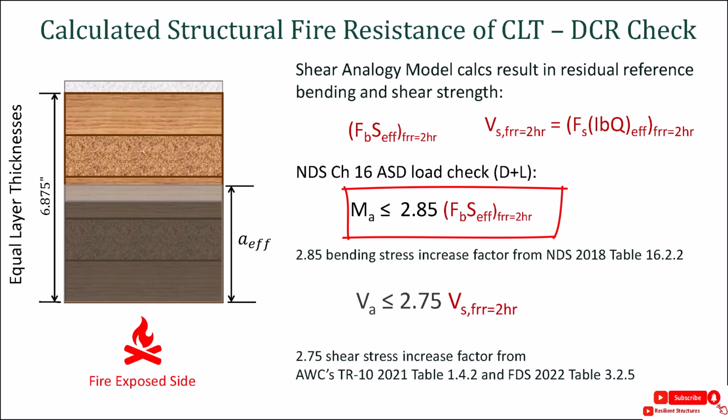Right. And there's an interesting factor applied here. The allowable capacity is multiplied by a stress increase factor, 2.85, which comes from the NDS. 2.85. Why the increase? It recognizes that a fire is an extraordinary short-term event. Wood can actually handle higher stresses for short durations compared to long-term loads. So the code allows you to use this higher temporary strength in the fire check. Makes sense. A temporary boost for an emergency situation.